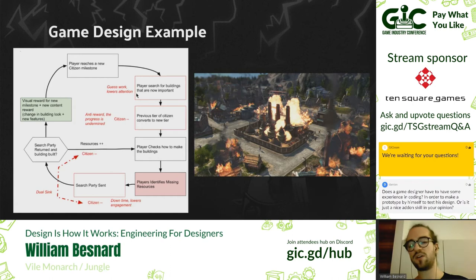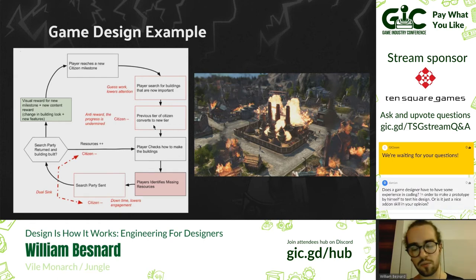After analysis, you may conclude that it requires a lot of guesswork and it lowers the attention of the player, so it's not working. And then let's say that instead of having new citizens coming to your city, the designers decided that the citizens should be transferred to the new tier. Well, the problem is that you're going to lose citizens, which is going to break your industries in the game. So again, formalizing the loop of the game allows you to pinpoint what's the exact problem here.